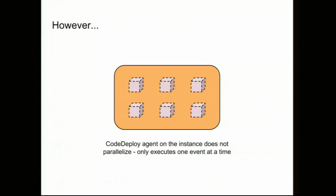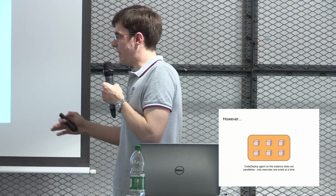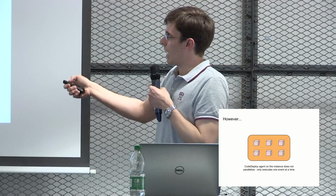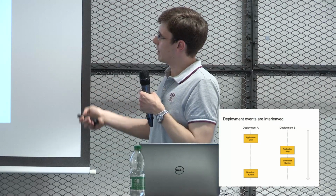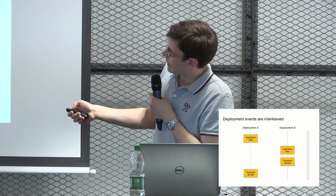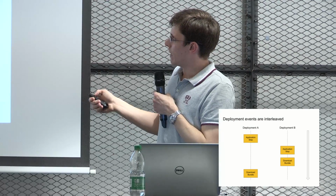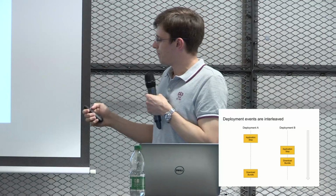The CodeDeploy agent that's running on this instance doesn't parallelize those deployments. It executes in sequence, so it's only ever going to be executing one event at a time, regardless of how many applications you're trying to install. The way that it works is effectively like swapping from one thread to another on a processor. It interleaves the events, and you'll end up with a random ordering of the events from all of the deployments targeted onto that machine. So, for example, if we have two deployments, I could have the first event from one deployment followed by a couple of events executing from a completely different deployment, and then back again to the first one.